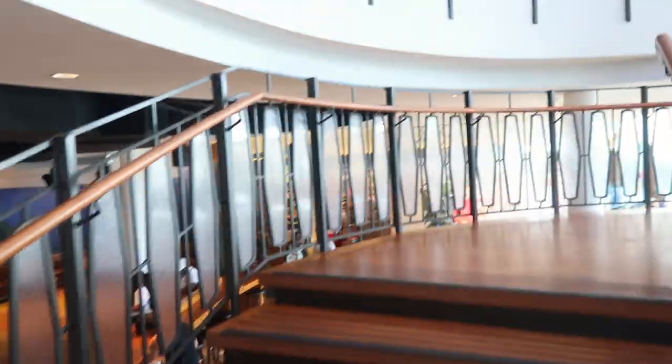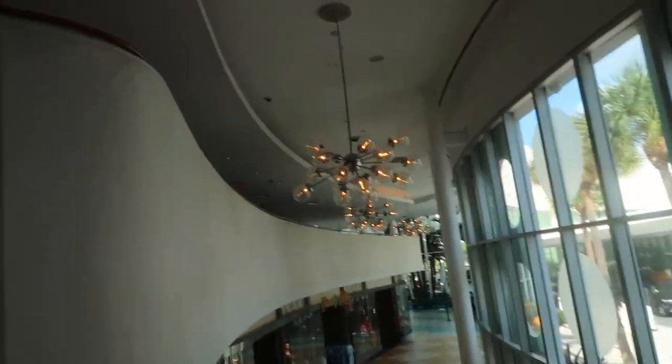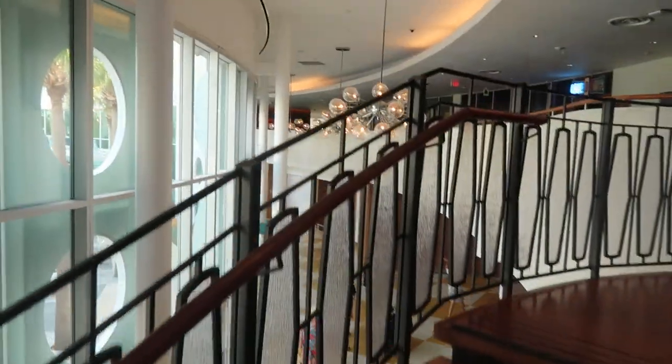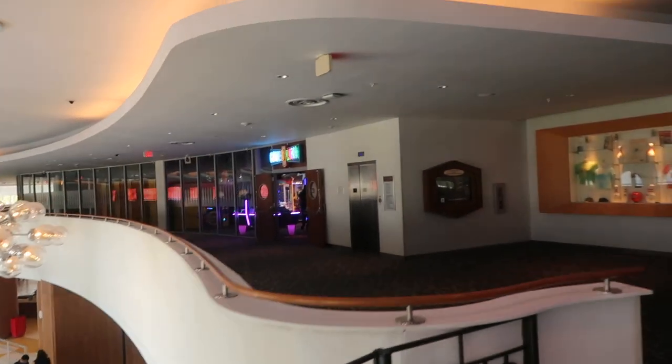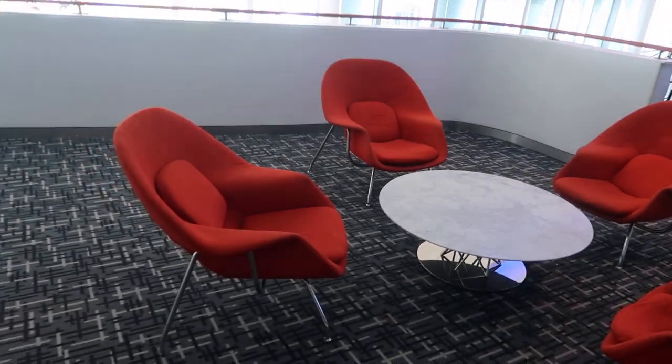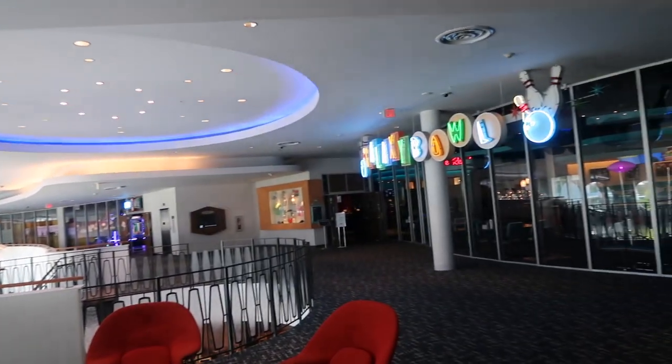All the decor is just so beautiful. I love all the big windows. Our room has big windows too. All the rooms do, I think. I love the lighting fixtures and everything. And wow, look at this already. Arcade, bowling alley, fitness center. Let's go check them out. Some bathrooms right outside the bowling alley. Some really nice seating areas. It's kind of a look back. Just look at all the lights and everything. It's so fun. And then we're gonna turn.